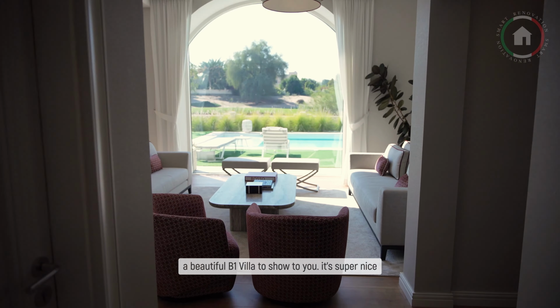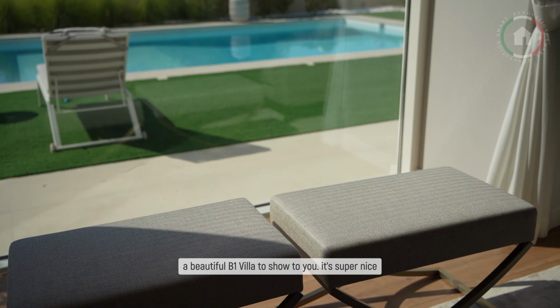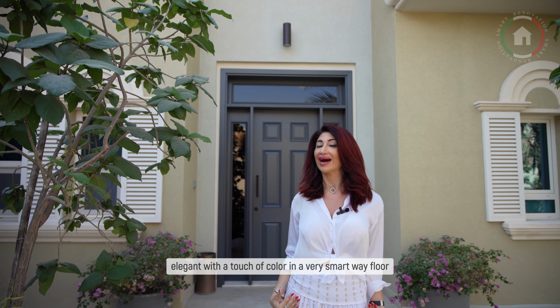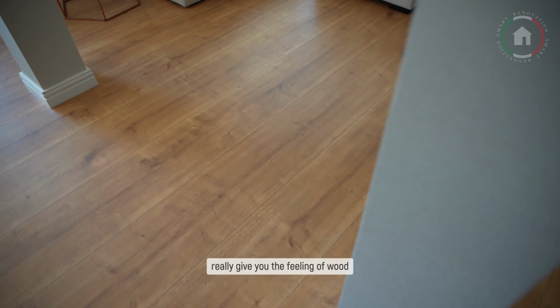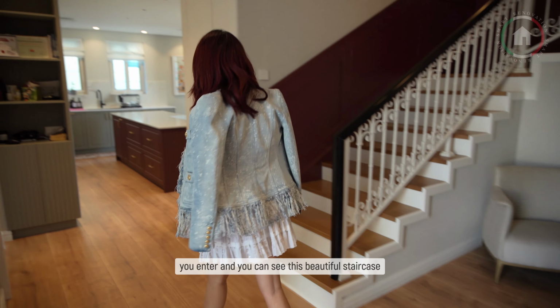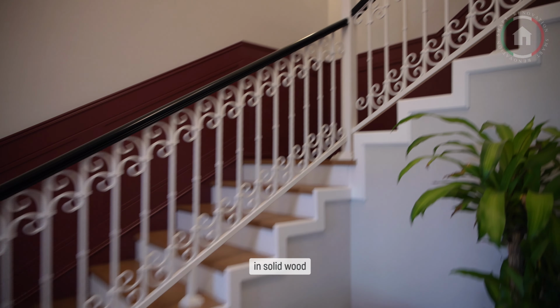A beautiful B1 villa to show to you. It's super nice, super Mediterranean, elegant, with a touch of color in a very smart way. This wooden floor is laminated, but look, so beautiful, it really gives you the feeling of wood. Tailor-made furniture, you enter and you can see this beautiful staircase in solid wood.